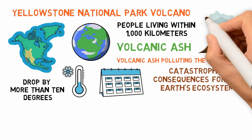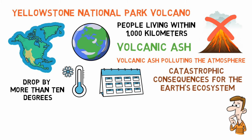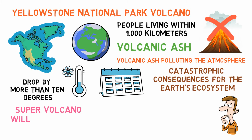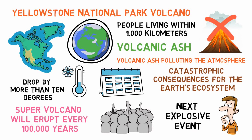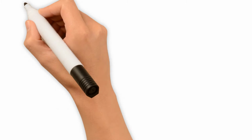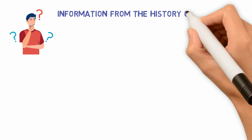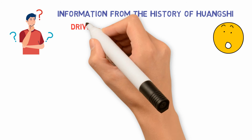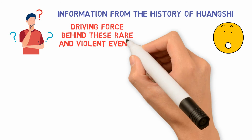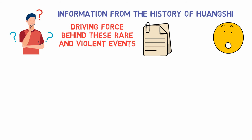Yellowstone is not the only supervolcano on Earth that is buried underground. Scientists believe that a supervolcano will erupt every 100,000 years, leaving scars on the Earth, so many people begin to wonder when the next explosive event will take place. To answer this question, scientists are seeking information from the history of Yellowstone. The results are surprising. They show that the driving force behind these rare and violent events may be changing much faster than previously predicted by volcanologists.